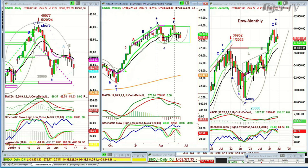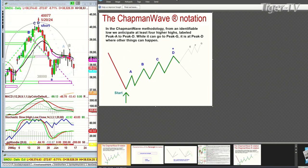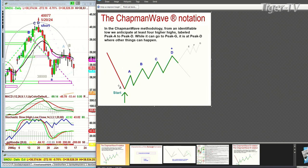So let me just do this right here. Look, here it is. I try to identify the lowest low, and then you count each successively higher peak. So here it goes: 1, 2, 3, 4, 5, 6, 7 takes you to D. Actually, to get to a peak D, it should be 8. But the idea is to get you from a buy signal upgraded to at least a buy mode.